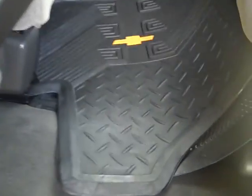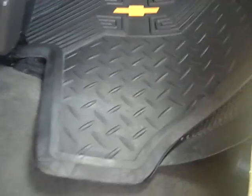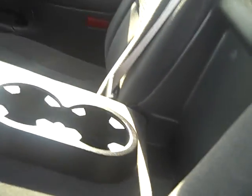Your center console, which does fold up. A couple of cup holders. And again, just another look at the back seat with the liners. And a fold down cup holder in the back.